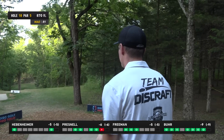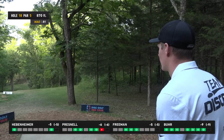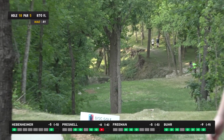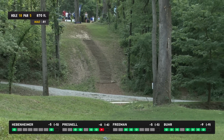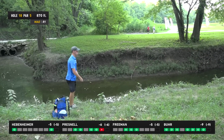Yeah, he's worked to the right enough to where he could maybe even play a straight backhand to the green. But with his forehand, he'll likely chip, try to birdie. No. Green drone from Presnell. Man, he's just so good at controlling that disc. Yeah, just a little bit of drag over the top. Nice height control usually.